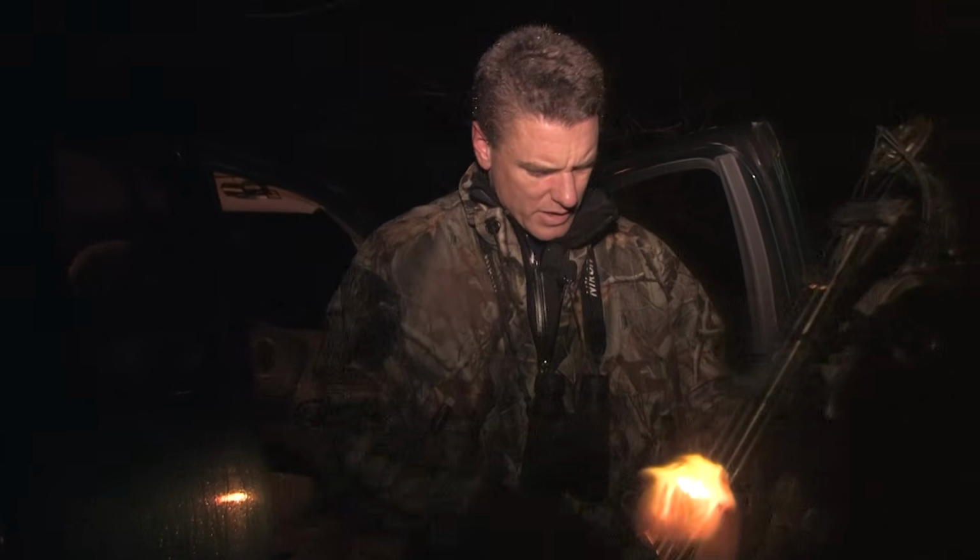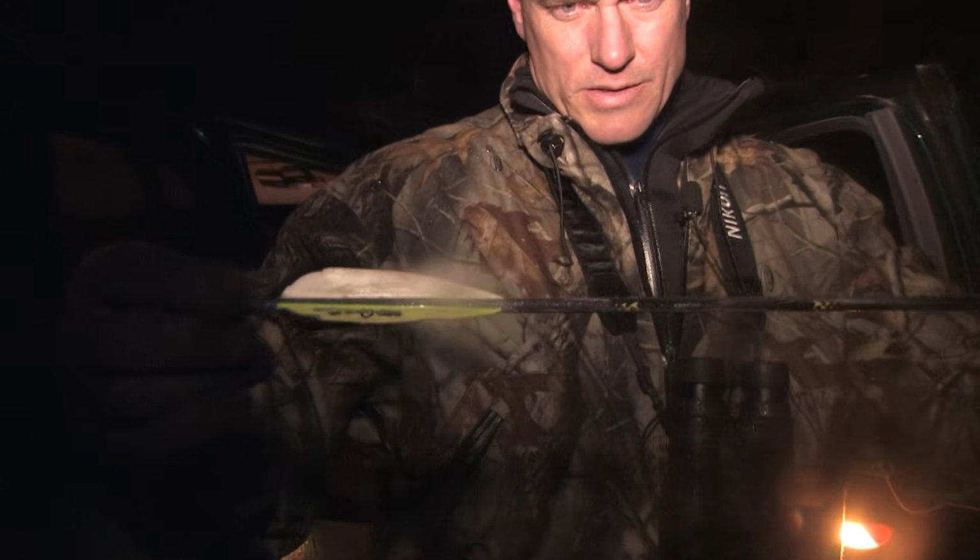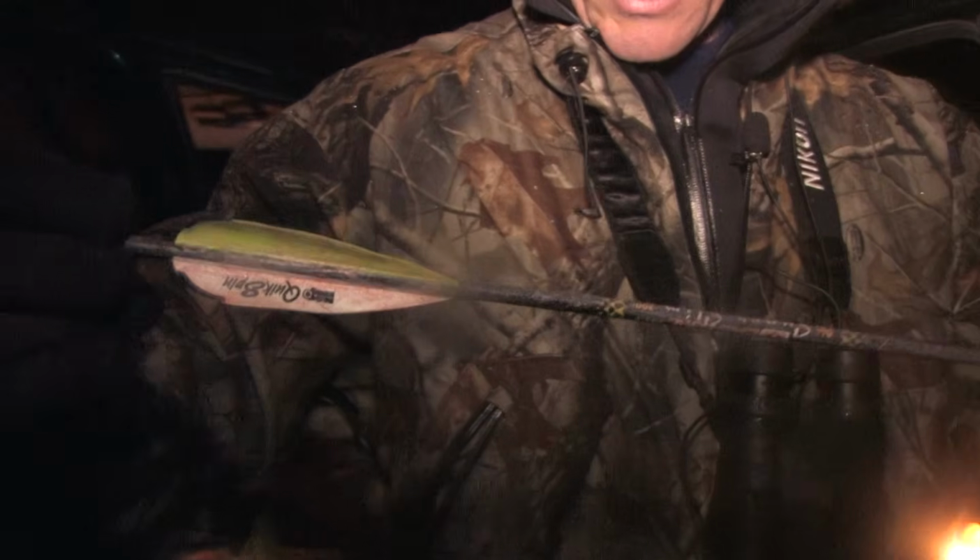Okay, I'm back at the truck, and we took the long way around. We didn't want to go anywhere near where that buck had gone. And I've got the arrow here, and it doesn't have a real foul smell to it, but there's something on there. It looks like it's just fat or gristle or something. It really doesn't have a gutty smell, so that's not encouraging, but I don't know. We're going to look at the footage a little bit more and see if we can figure out more about it, but we'll be back tomorrow midday and try to find that deer.